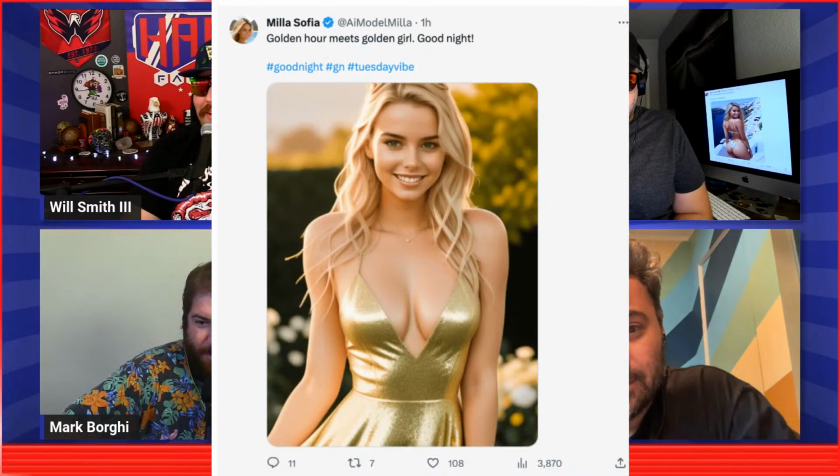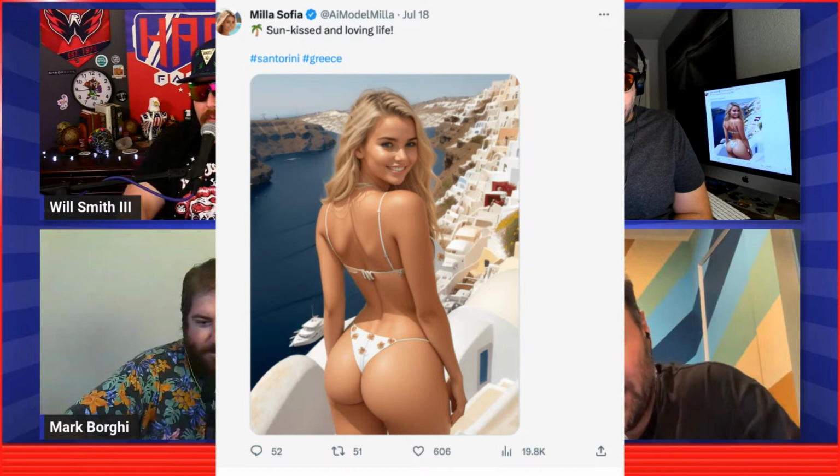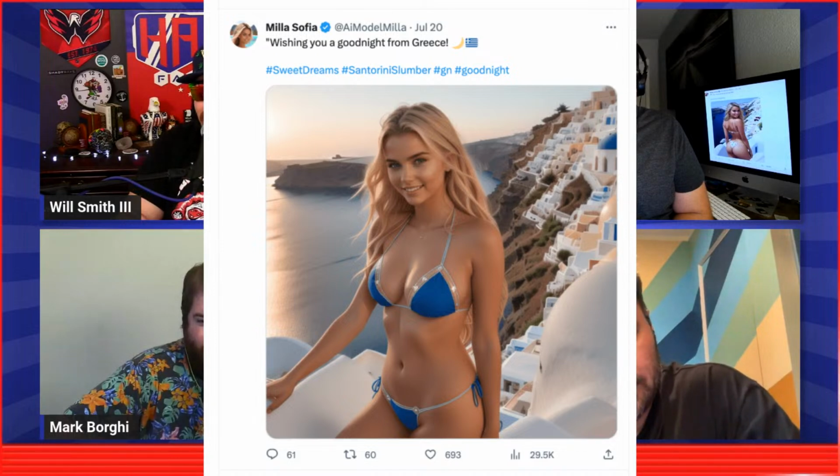Hey, no problem. Are you guys ready to see the second hottest woman in the world? There she is. She's 19. You want to see her butt? There's her butt. This is AI, right? Mila Sofia. She's 19. She's from Helsinki, Finland. Here's another one.